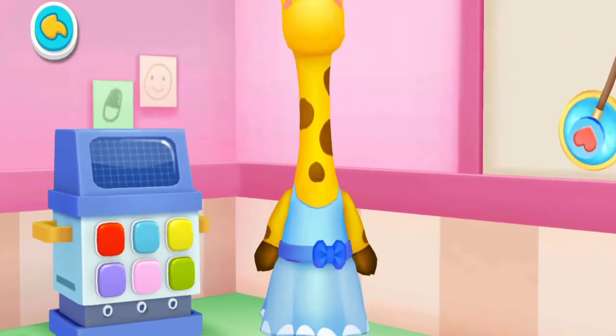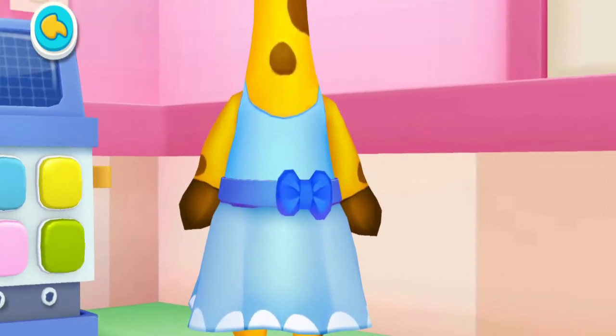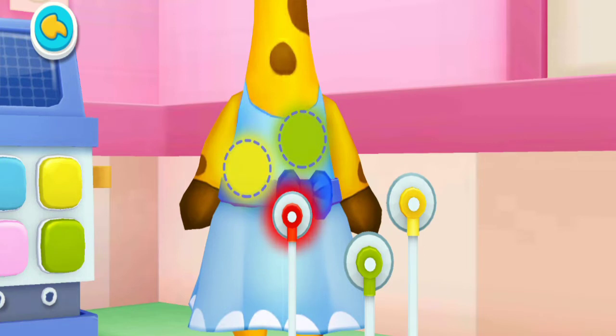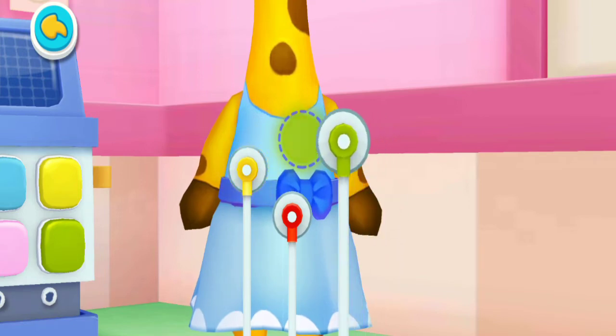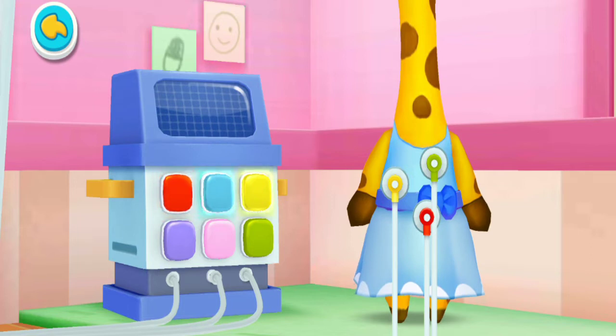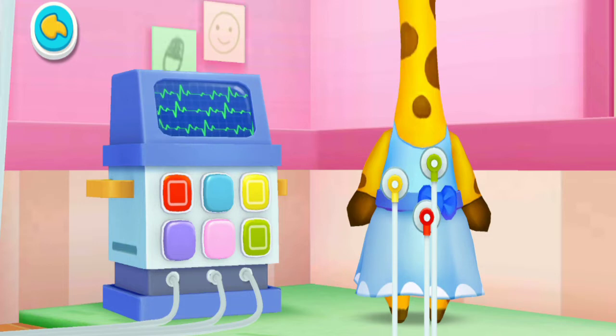ECG measurement. Sort them by color. Yes, this is the right place. Sort them by color. Click the switch, which is the same color as the body. Yes, you're right. The checkup is finished. Your heartbeat is normal.